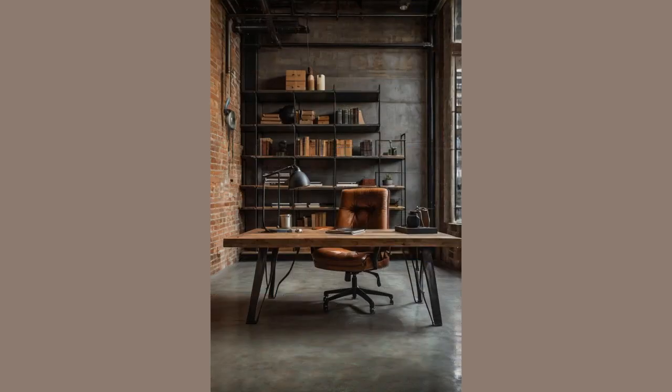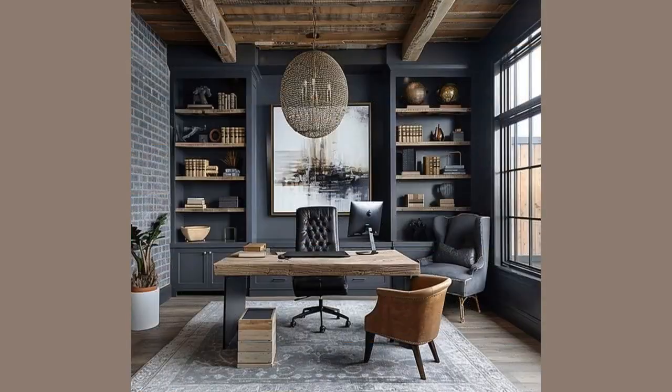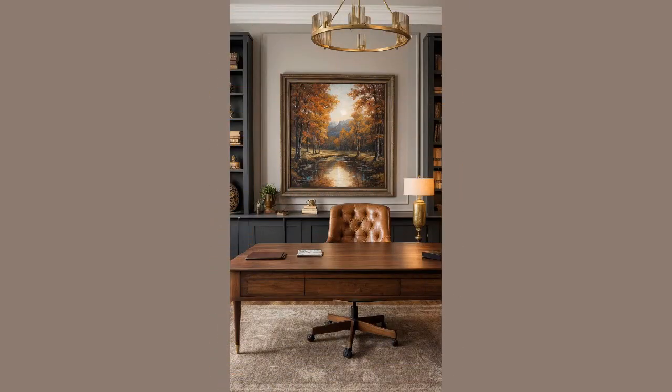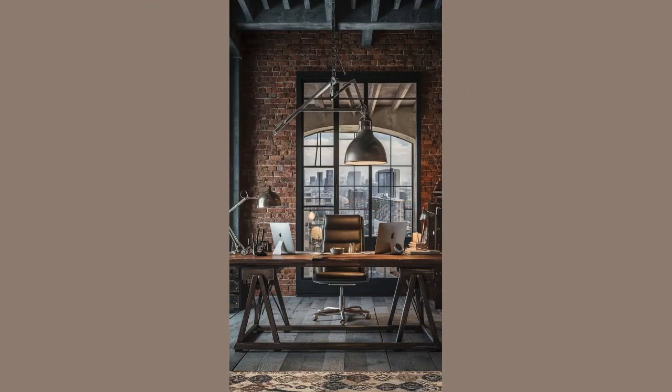Additionally, wood is an incredibly versatile material, making it suitable for a wide range of office styles. For those who prefer a sleek, modern workspace, smooth, polished wood surfaces with clean lines can create a sophisticated, minimalist atmosphere. On the other hand, for those who love a cozy, rustic charm, reclaimed wood with its raw textures and imperfections can bring warmth and character to the office. The ability to customize wood to fit any design aesthetic is what makes it such a timeless choice.